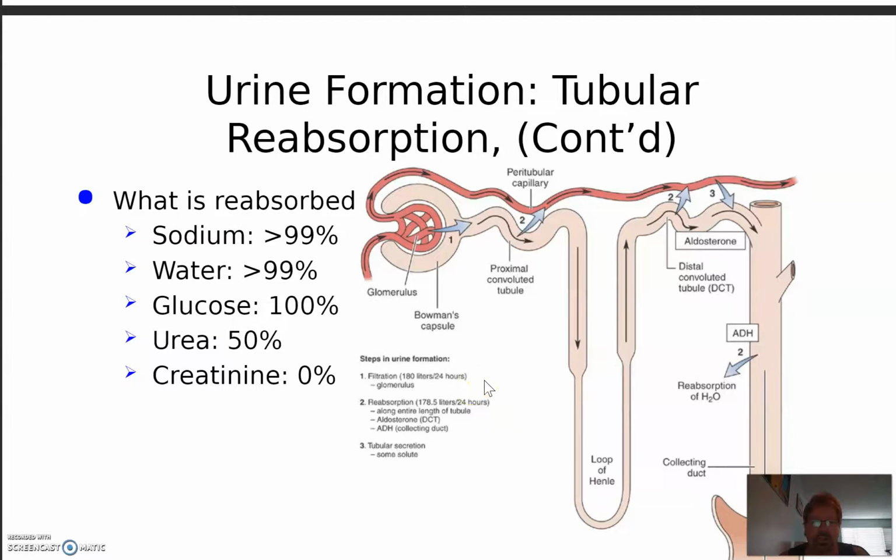Okay, urine formation, tubular reabsorption. What's reabsorbed? Almost all the sodium, and aldosterone plays a big role in that. Almost all the water. 100% of the glucose unless it's too high. Urea, which is one of the byproducts of nitrogenous waste. Creatinine, 0. Why is no creatinine reabsorbed? Because we want to get rid of it all. It's a waste product. So look how amazingly effective this is, guys.